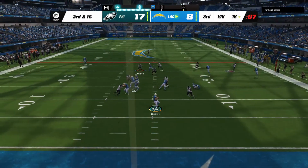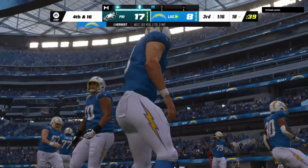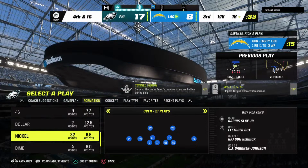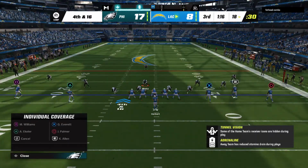Third and long, it's Herbert. And he'll be hit as he releases it, and that'll fall incomplete. So another incompletion there. He's hitting on fewer than half his pass attempts in this one, and that is not a winning formula.